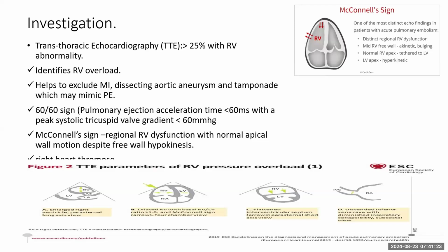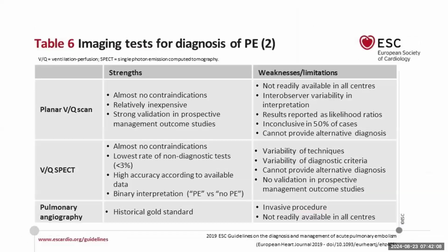There's usually right ventricular abnormality in 25% of patients. The echocardiography will help me identify right ventricular overload and also help exclude other possible differentials. I might also see the 60/60 sign on echocardiography, which is a pulmonary ejection acceleration time of less than 60 milliseconds with a peak systolic tricuspid valve gradient of less than 60 millimeters of mercury. I can also see the McConnell sign on echo, which is regional right ventricular dysfunction with normal apical wall motion despite free wall hypokinesia. It's important to note that the McConnell sign is a distinct echo finding in patients with acute pulmonary embolism.